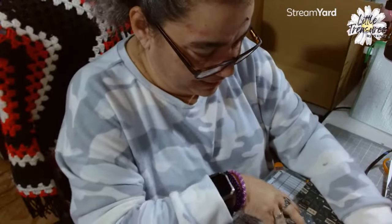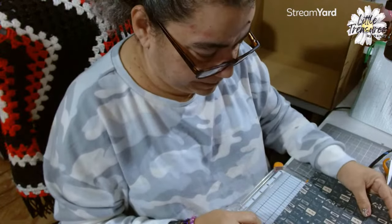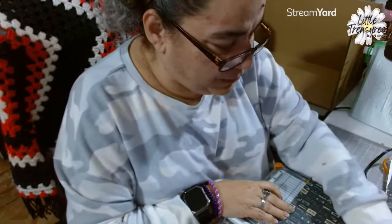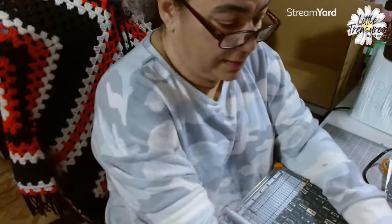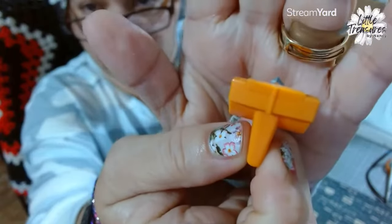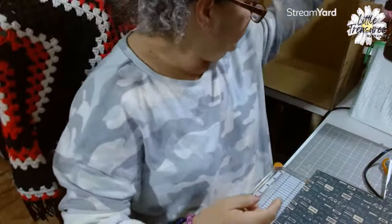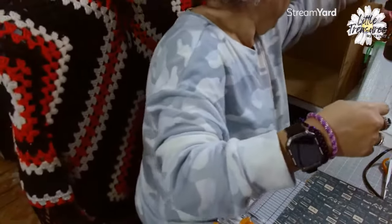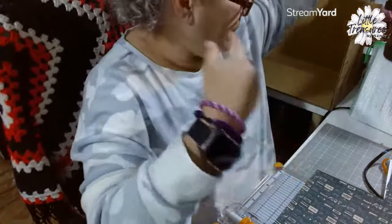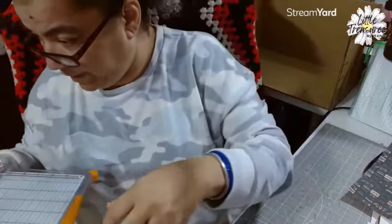So this is the last one here. And there goes my blade again. There is one paper trimmer that I want to get. It has a rotary blade on it instead of this little cutter right there. I'll show you what this blade is if you haven't seen it. The one that I want to get is a rotary blade, something similar to this. So it just rolls, so you get a better cut. But that's another time, another place.